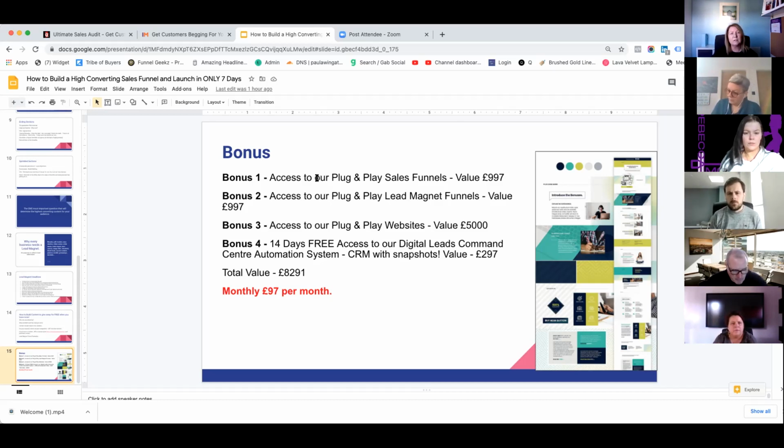What you'll need to do is that the content won't be there, but it'll tell you where to put the content in order to build it. I'm also going to give you access to some lead magnet funnels. So again, you can put the content in there. You need the lead magnet content, but you have the funnel built to choose one and build it out yourself. I'm also going to give you access, if you want, to some plug and play websites. So if you don't have a website, I do have some templates and you can build it out yourself.